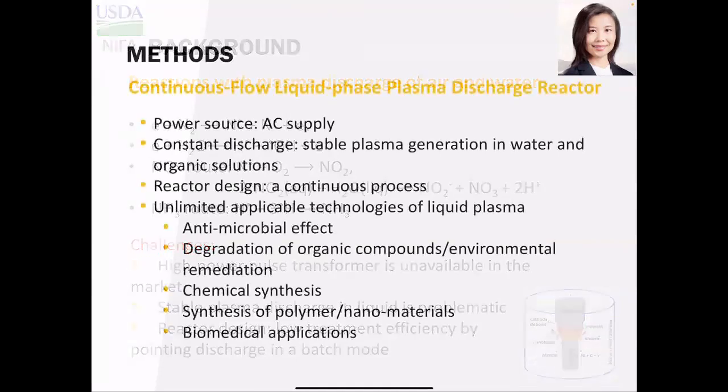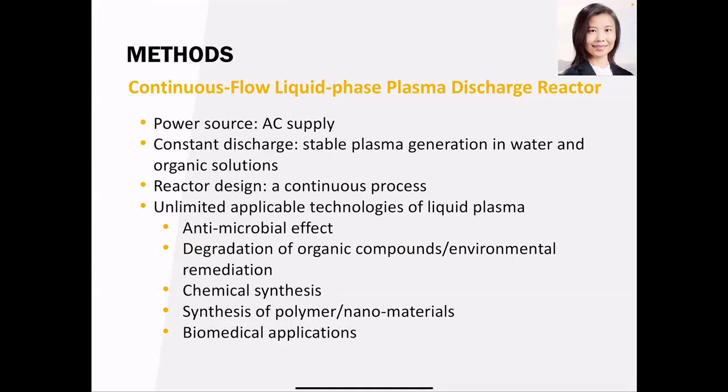So the goal of our research is to find a solution for these challenges by designing and evaluating a novel continuous flow liquid plasma reactor, which you could also call an electric discharge reactor. This reactor is not dependent on pulse power and can also use an AC power supply, which is available everywhere, to create stable discharge in both water and organic solutions. And we also designed the reactor into a continuous process, so the treatment is easy and fast. Operation is simple. This work could be a big breakthrough for liquid plasma application, based on which unlimited applicable technologies can be developed based on the properties of liquid plasma.